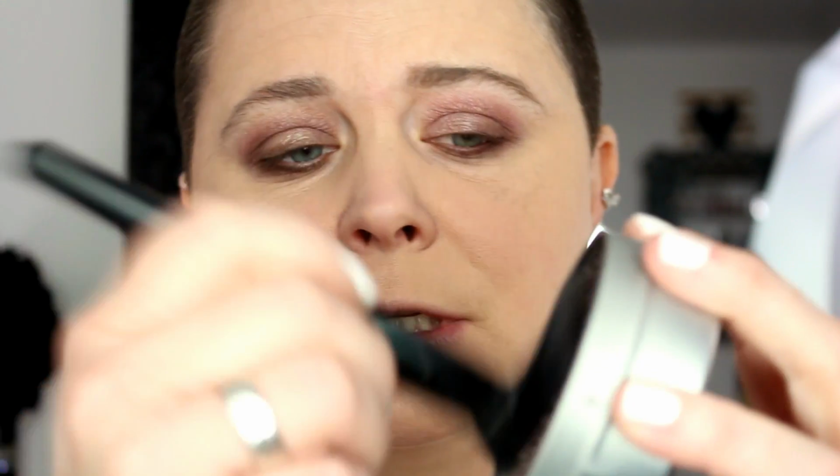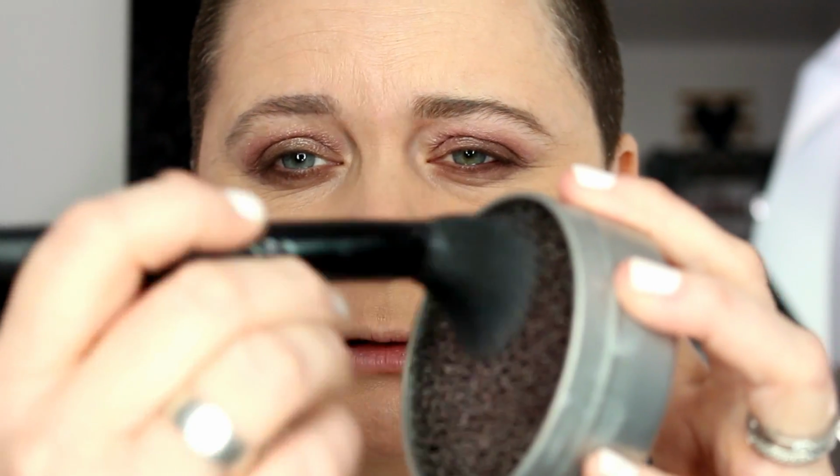And the brush that I will be using for contour is the e.l.f. Angle Blush Brush. I know that's a mouthful. I absolutely love e.l.f. brushes. They're totally amazing. Even though this is for eyeshadow, I still use it to clean bigger brushes off because it still works.